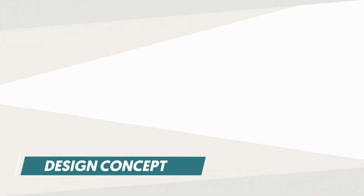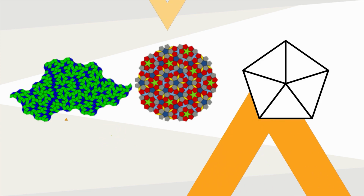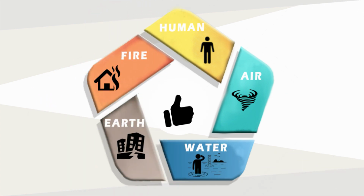The concept behind the project is based on the shape and form of Penrose tiling and the pentagon. Natural disasters are caused by the basic elements or powers such as fire, air, earth, and water. Humans can be added to the list because often, man through his actions can have a negative effect on nature. The regular pentagon symbolizes the harmony between man and the elements. Therefore, I chose it as a starting point for our form shaping.